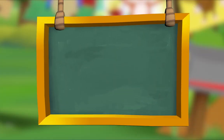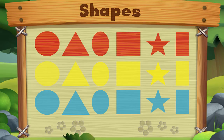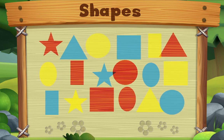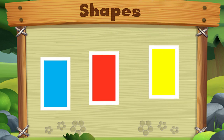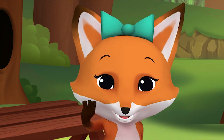That's a great idea. We'll make rectangle our special shape of the day. Let's look for rectangles on Animal Island. Do you see one? Let's look for another one. Let's look for one more. Do you see it? There it is! We did it! Yay! See you!